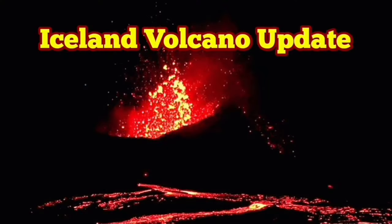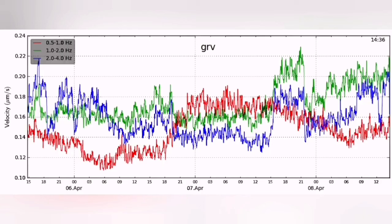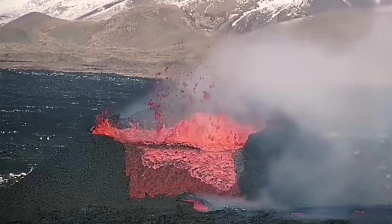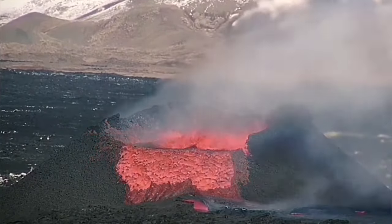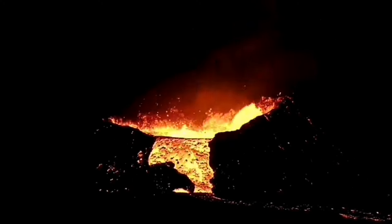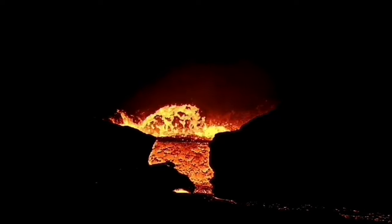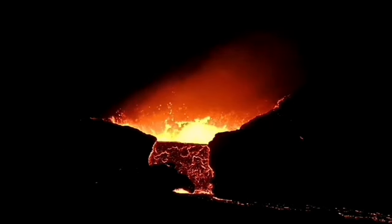For those who study the tremors chart of the latest eruption in the Reykjanes Peninsula, something strange happened yesterday. You notice that the 1 to 2 hertz frequency of the tremors suddenly shot up at around 4 o'clock, and we saw the excess of the magma in the form of lava overflowing, cascading down the rim of the volcano. Then this continued up to 9:30 in the evening, and then what happened next was interesting.